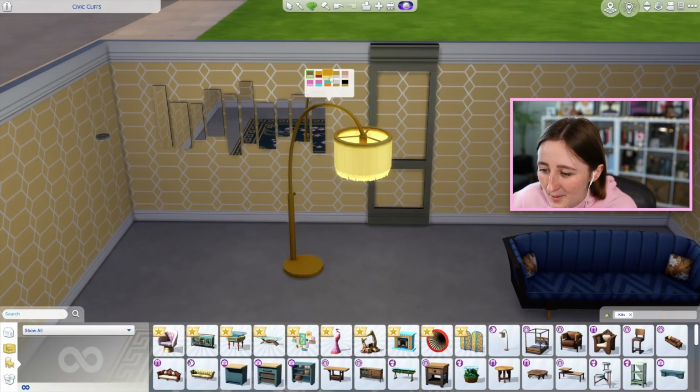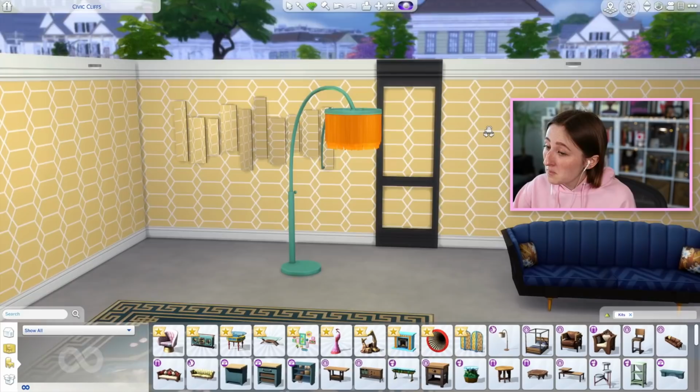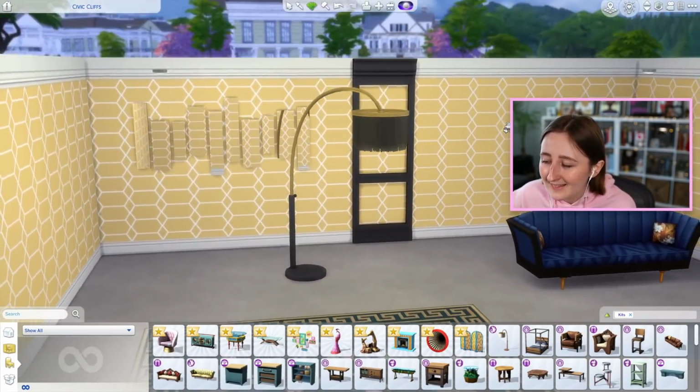Comes in red, comes in a brighter gold, a more goldy gold, pink, hot pink and blue. Wow, okay. Mint and orange, not so berry. All right, pop off. Gold with white, that's pretty. And also black and gold. I like that. This is a cool lamp.